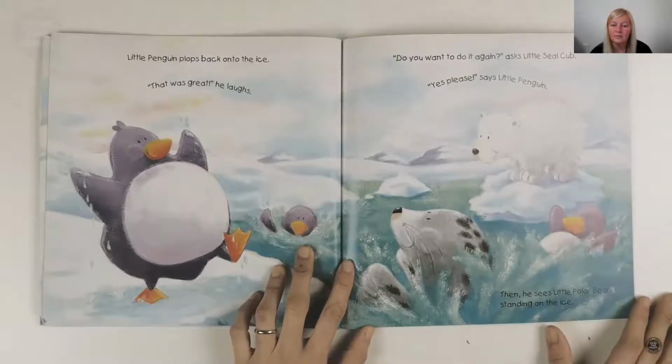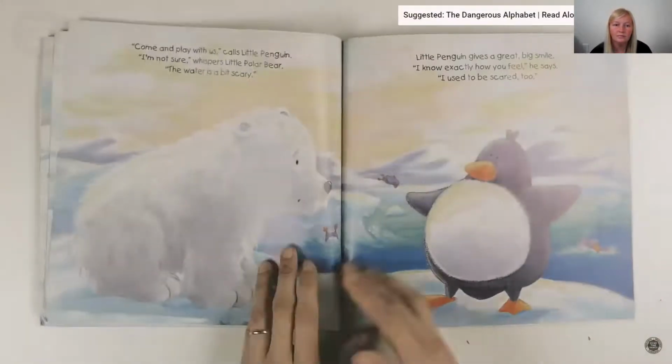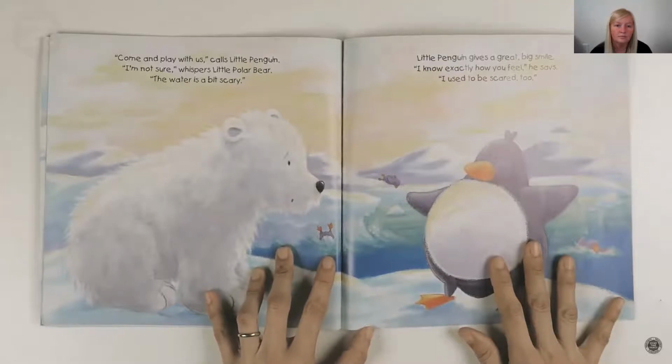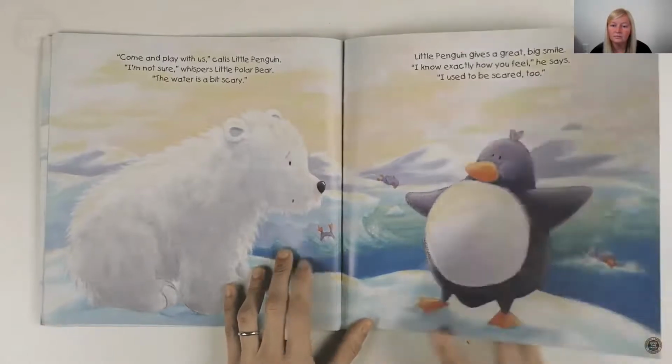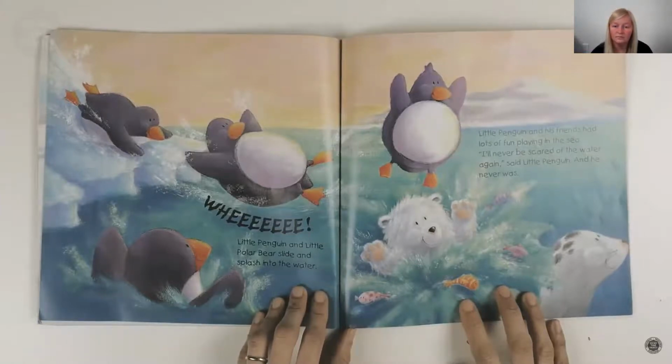Then he sees little polar bear standing on the ice. Come and play with us, calls little penguin. I'm not sure, whispers little polar bear. The water is a bit scary. Little penguin gives a great big smile. I know exactly how you feel, he says. I used to be scared too. Little penguin and little polar bear slide and splash into the water.